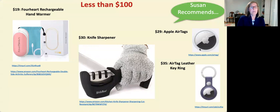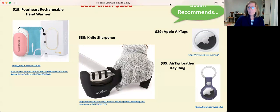The thing I like about the Apple AirTags is that they work with the Find My app on your Apple device. So you don't have to do anything. You don't have to install any new apps. You don't have to set up any new accounts. You literally just pair the AirTag when you get it with your Find My app. You name it. So you could name it keys, or you could name it backpack, wallet, purse, whatever you're using it for, and then it's going to be there in your phone in your Find My app. It's really intuitive. It's very easy to set up.